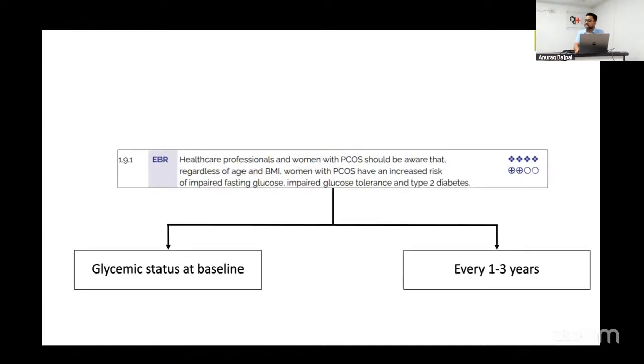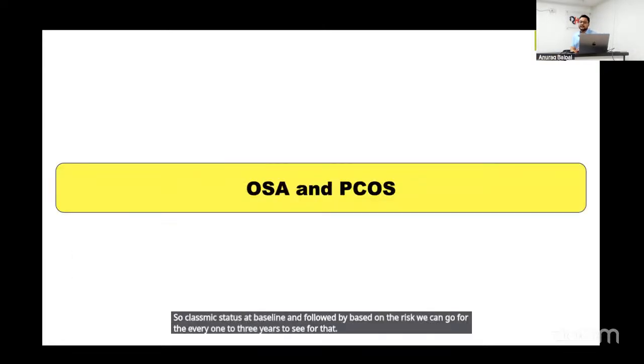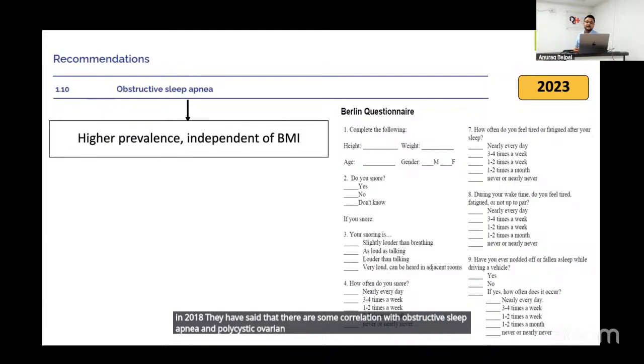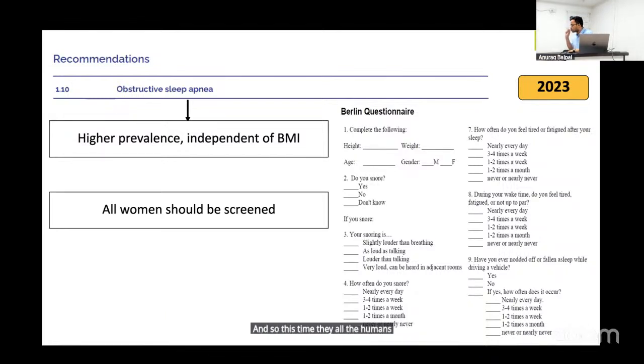So glycemic status at baseline, followed by, based on the risk, we can go for every 1 to 3 years to see for that. And another important parameter was obstructive sleep apnea. Previous guidelines in 2018 said there is some correlation between obstructive sleep apnea and polycystic ovarian syndrome, but this time they said it has a higher prevalence in cases of PCOS, independent of the BMI status. And so this time, all women presenting with PCOS should be screened.